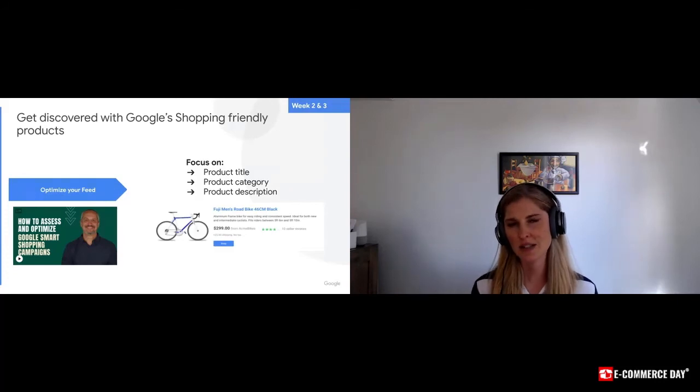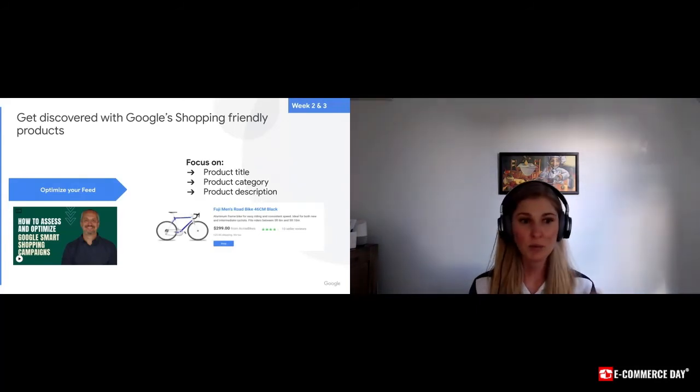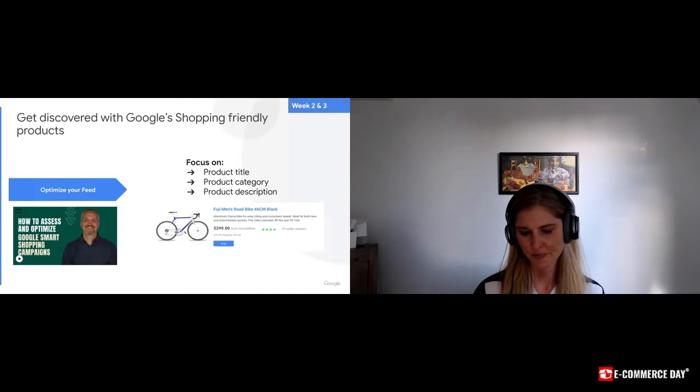And then finally, product description. This is when you can go back to some of those tools and make sure that you're using the words that your customers are using in your product description, and that you're being very descriptive, so that when that product feed is coming in and we're scanning to see how we can match it up with what people are looking for, we're finding more matches for you.